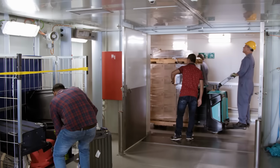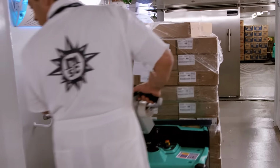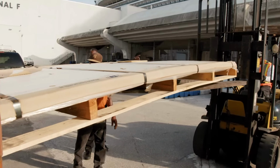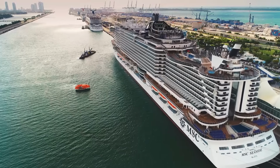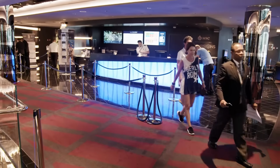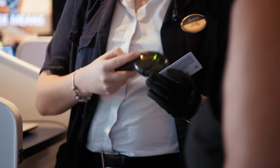The ship is also being stocked with everything else it needs for the following week, from 7,000 rolls of toilet paper to replacement engine parts. The technical part, the medical part, just name it, you know. For a 7-day trip, the ship also needs more than 1,000 tons of fuel. Back above deck, the last of the passengers are finally making their way out.